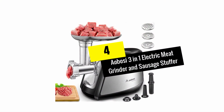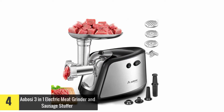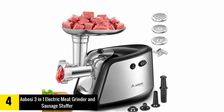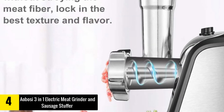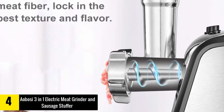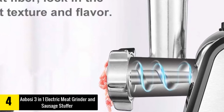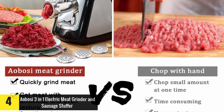At number 4, Aobosi 3-in-1 Electric Meat Grinder and Sausage Stuffer. This is a great mid-range model with lots of power at a great price from Aobosi. You get 1200 W of power output from this one, which is perfect for both small batches of home use and for huge hobby batches, not quite good enough for commercial use, however. It grinds about 2¼ pounds of meat per minute, letting you quickly and easily assemble whatever meal you're trying to get done. You'll spend longer cubing it than grinding it.